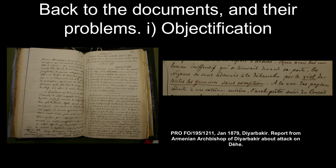So just to finish up with the National Archives and the documents. We were mentioning before that if you go to the archives and you read all these consular documents, you may come across things that are problematic or objectionable or perhaps even traumatic. This is an example of the objectification of Armenian populations that you'll see all the time in this kind of documentation.